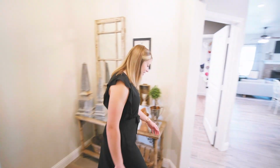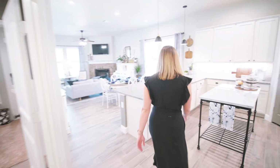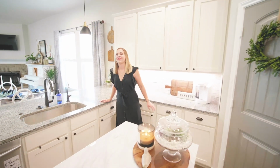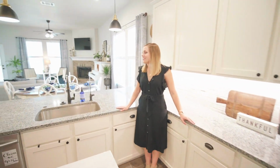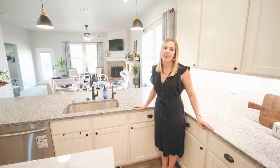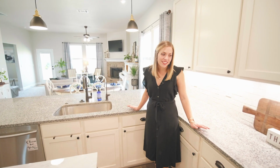Awesome. So is this your kitchen? Yes. Can we see it? Of course, come on in. Wow. I love the open concept. Thank you. It's one of the main reasons why I decided on this house. I really loved the floor plan and also fell in love with the kitchen.